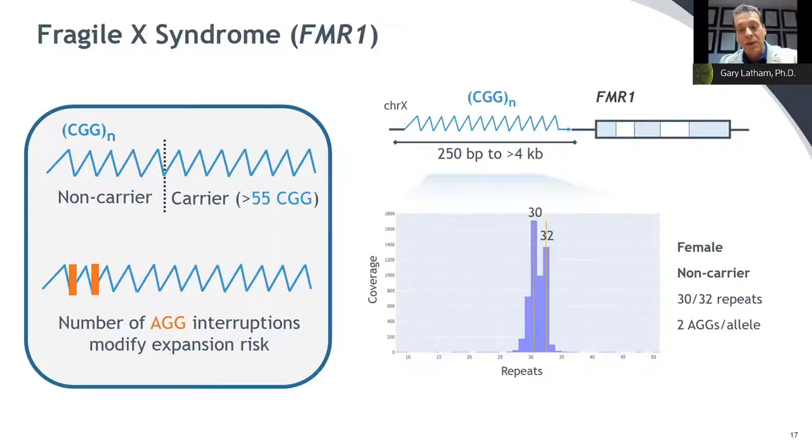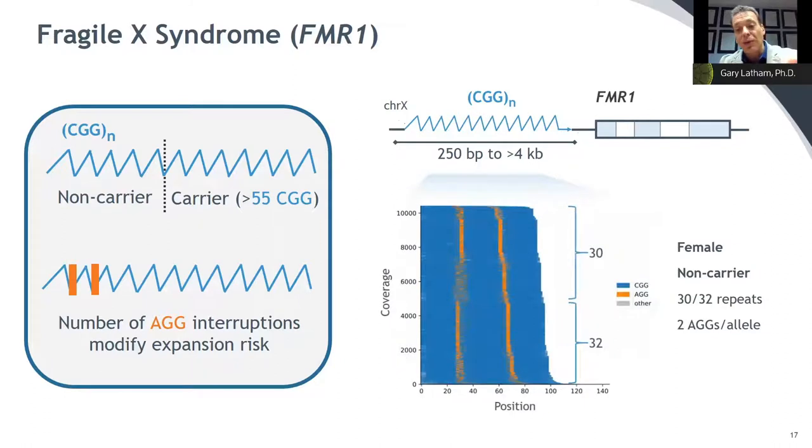You can further dive into a waterfall plot and you can see a couple of key features here. You see the distribution across the two alleles with 30 and 32 total repeats, but you can also see those orange bands. Those are the AGG interruptions. So they map out at very specific positions. And in this case, we have two AGGs for each of the alleles.